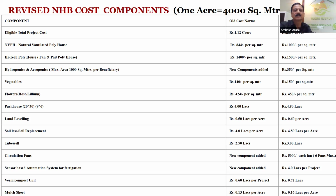Now I will try to explain what NHB has come up with as new norms. First, the good thing is that earlier the project cost was 1.12 crore with a maximum subsidy of 56 lakh per family. Family means husband, wife, and dependent children. Now it has been increased to 2 crore per family.